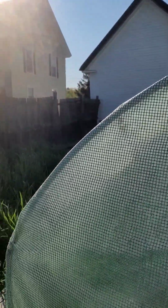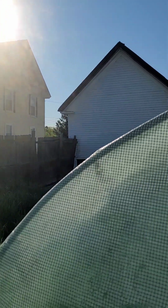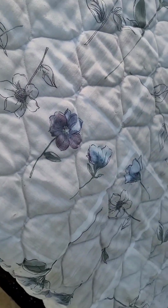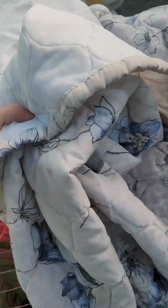So it's almost 7:30. I'm just getting outside now to open up my babies because the sun just got up above that house over there. I wanted to give them a little time to warm up here. So we're gonna uncover my baby. And I have one other greenhouse too that I uncover. And we'll see how they're doing.